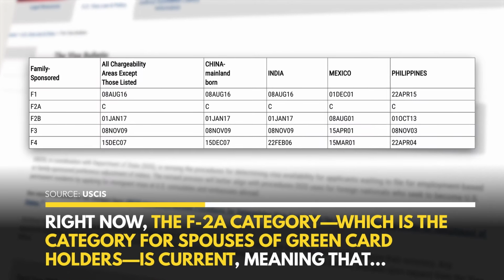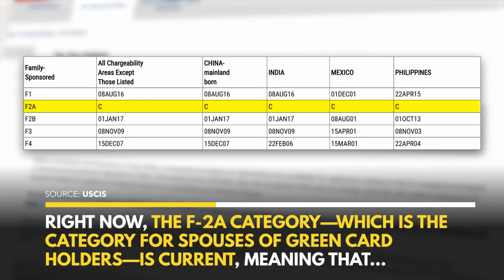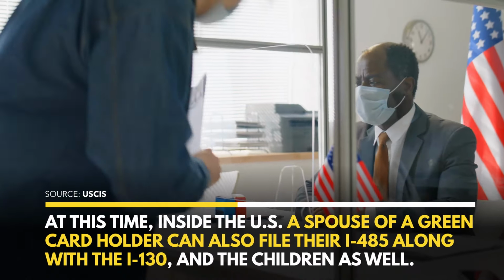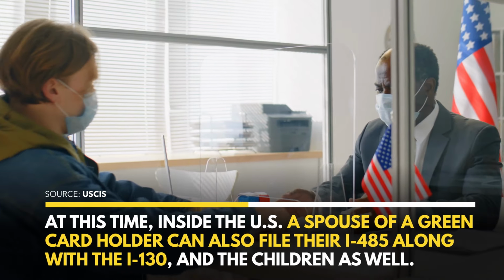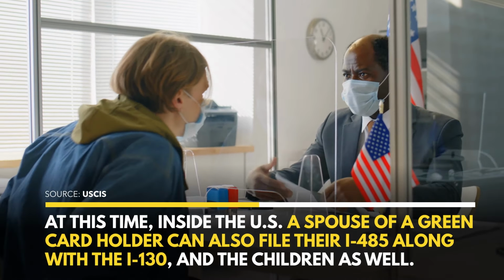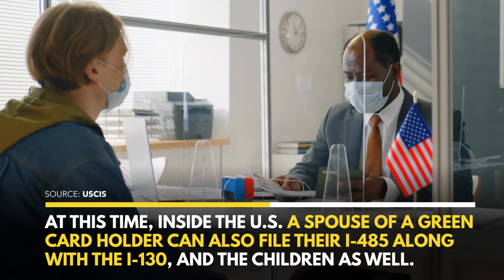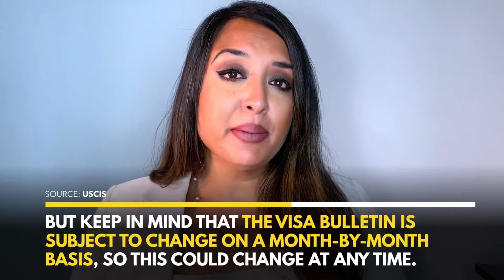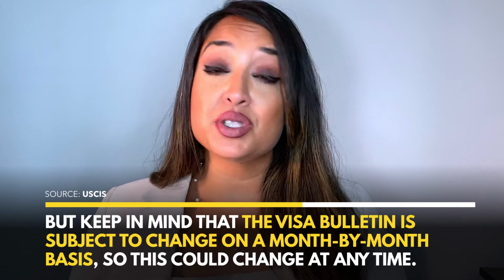Right now, the F2A category, which is the category for spouses of green card holders, is current, meaning that at this time inside the U.S., a spouse of a green card holder can also file their I-485 along with the I-130, as well as the children. But keep in mind, the visa bulletin is subject to change on a month-by-month basis, so this could change at any time.